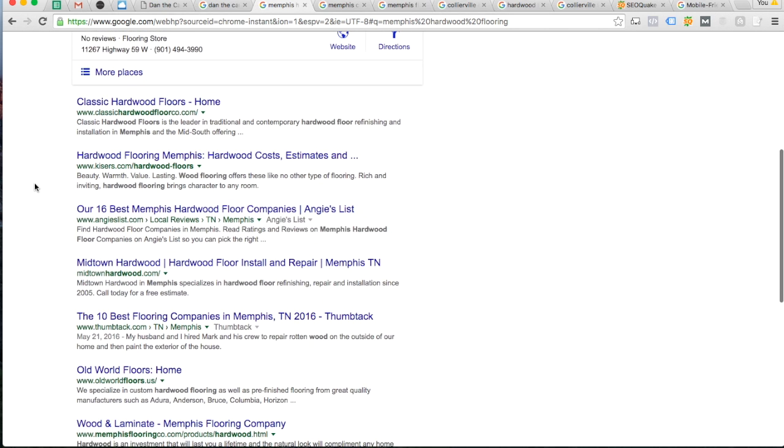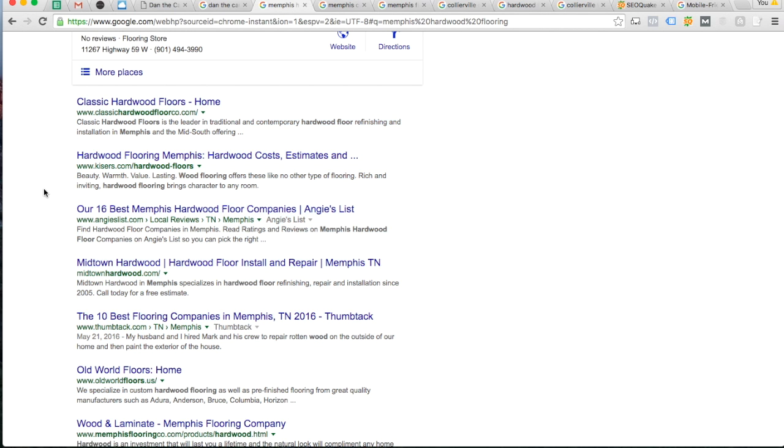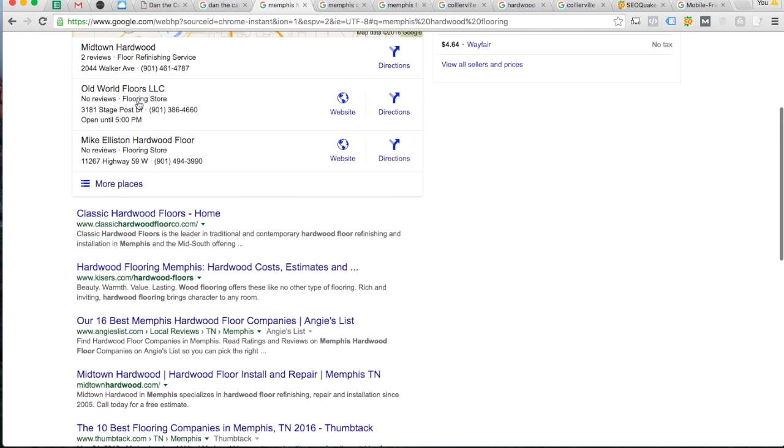But as we scroll down then below that, these listings are what we call organic listings. You show up here, it's more about having a website that's built right with the right keywords in the right places, the right number of times, and having other websites linked back to your website using your keywords and like how old your website is. It's a little different algorithm, I guess you'd say, to rank here versus up here in the map results.